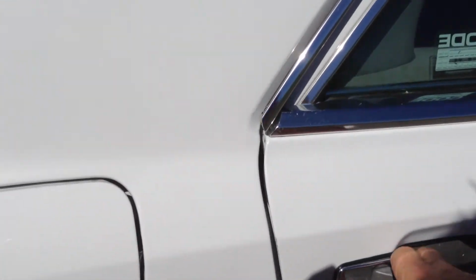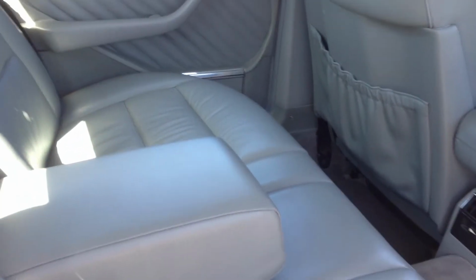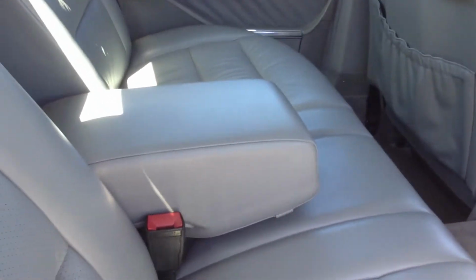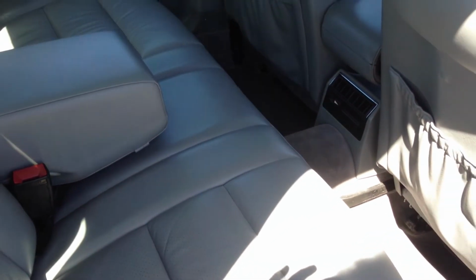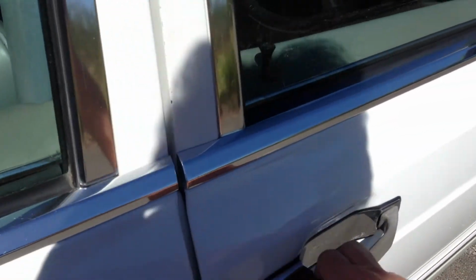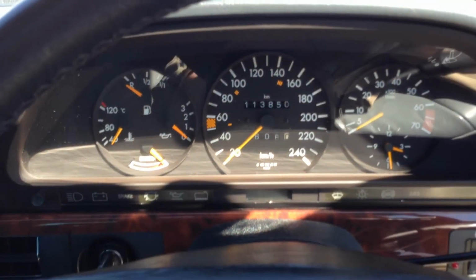Moving back around, we saw that back seat once again, just another view. You can see there's an air conditioning outlet for the rear seat passengers, which works very well. And in fact, all functions of this car work very well. From the climate control to the cruise control to the electric seats, the electric tilt slide sunroof, everything is in first class working order.